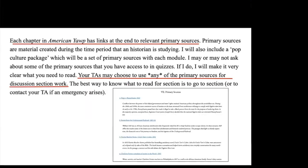Each chapter in American YOP has links at the end to relevant primary sources, and I've shown one of those here. Primary sources, again, are material created during the time period that a historian is studying. I will also include a pop culture package, which will be a set of primary sources with each module.